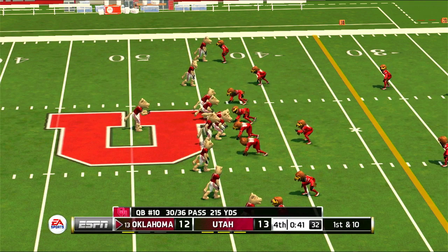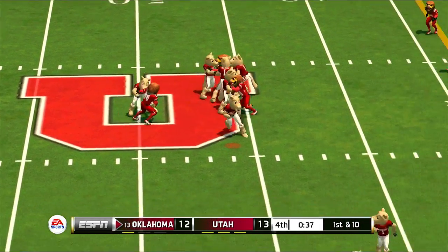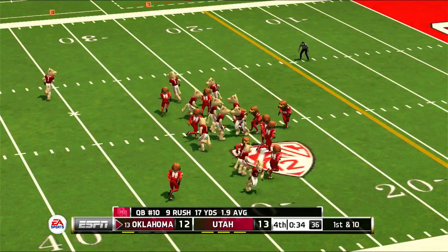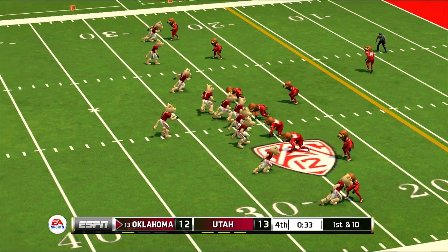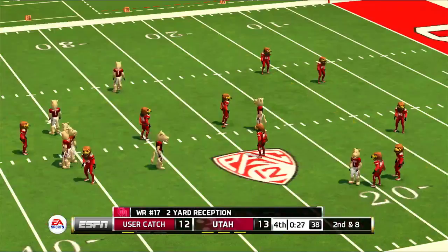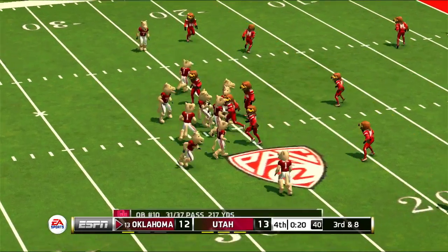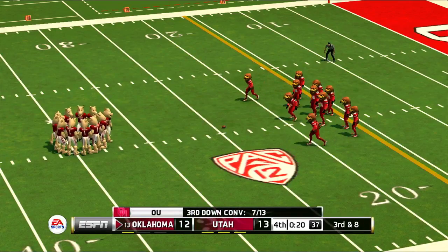They spread the field in the gun with five wide receivers. Now he tries to buy some time. Tackle around the 26-yard line. Defensive coordinator anticipating his five wide set, and he comes in with his dime package. Spikes the ball. This is the 10th play of this drive.